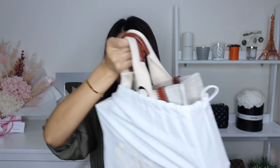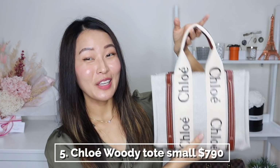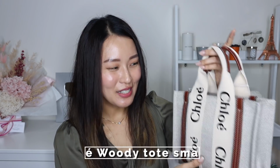And you can see the Chloé dust bag. Ta-da! I did end up getting the Chloé Woody tote in the smallest size in the brown colorway. I just think this is the cutest little bag. This one is priced at around 1,300 Australian dollars as well.